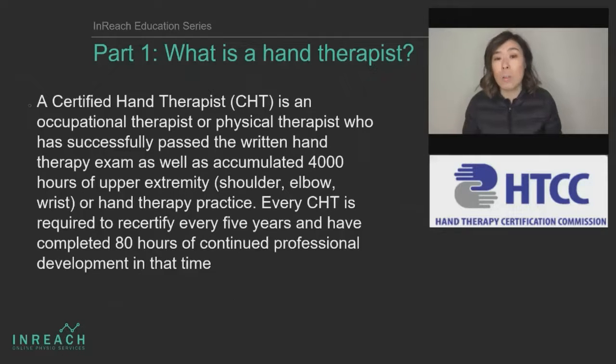A certified hand therapist, or CHT, is an occupational therapist or physiotherapist who has successfully passed the written hand therapy exam, as well as accumulated 4,000 hours of upper extremities, so shoulder, elbow, wrist, or hand therapy practice. Every CHT is required to recertify every 5 years and have completed 80 hours of continued professional development in that time, and does their certification and licensing exam through the HTCC, which is the Hand Therapy Certification Commission. This is any therapist in the US or Canada that wants to be a hand therapist.